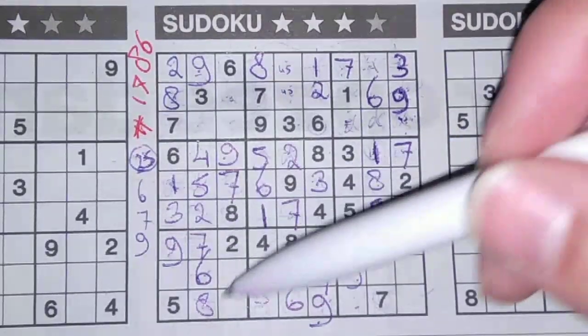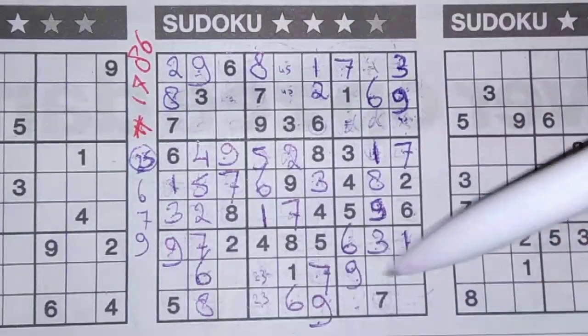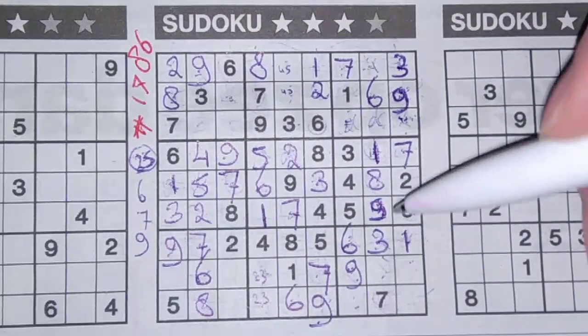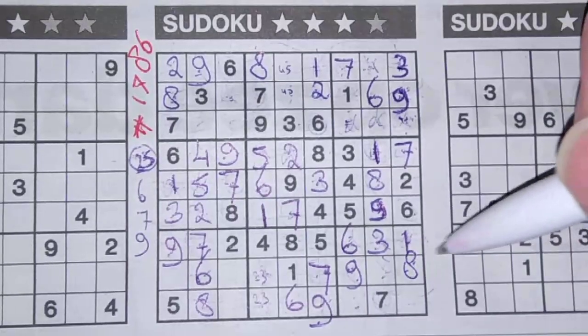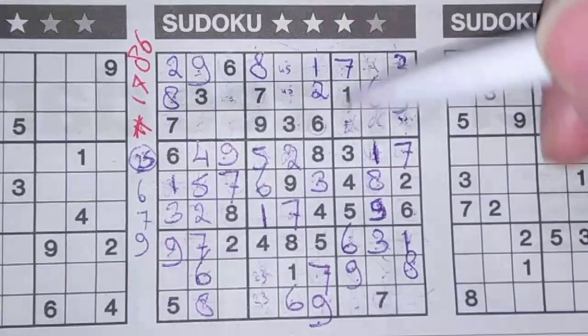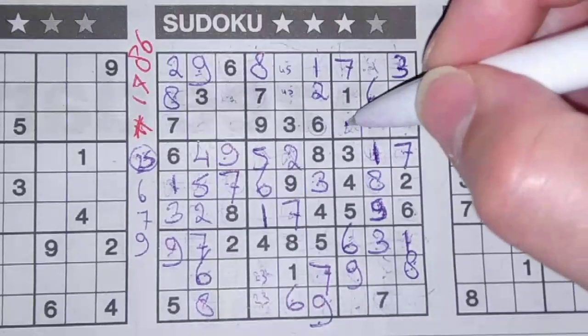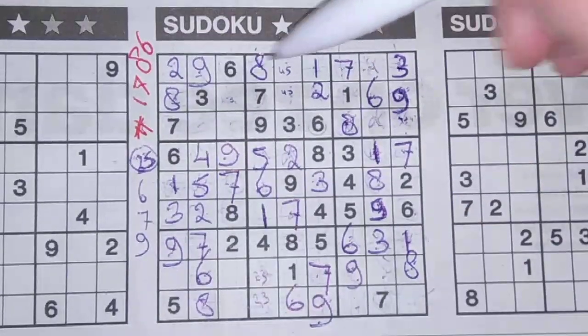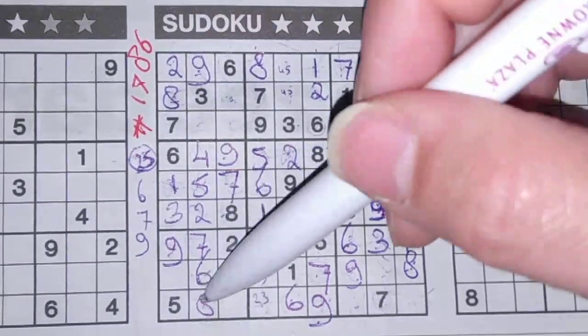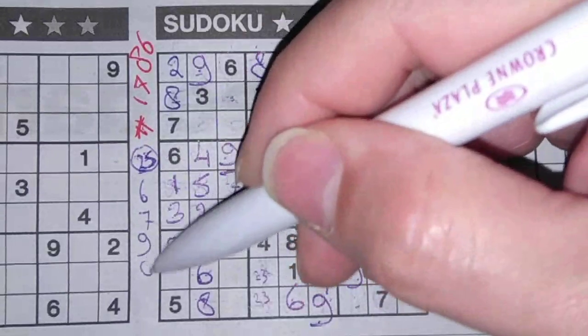8 in this row, 8 in the last row. So in the row between, the only two places for the 8 should be here or there. We see here an 8, no 8 there. 8 should be there. 8 in the last column, 8 in the column next. So in that column, the only place for the 8 should be there. And all the 8s are used. I can see, yes, digit number 4.